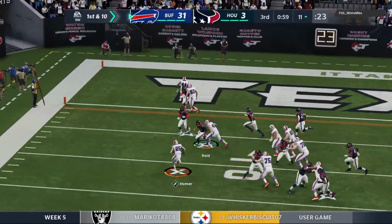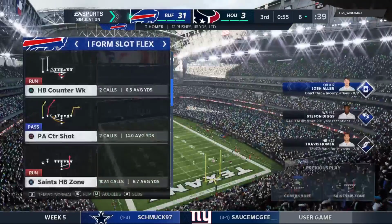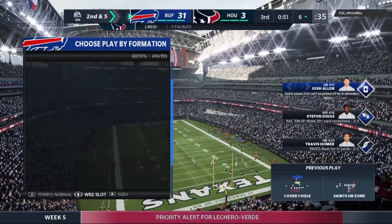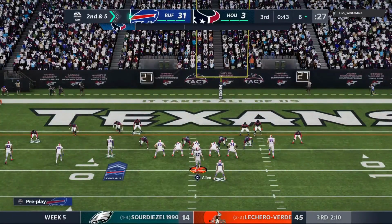Again, it's Homer. Yeah, he'll work free from one tackle, but that's about all as he's taken down. 5 yards is the tally on first down. That brings up 2nd and 5.